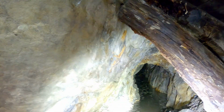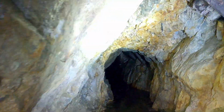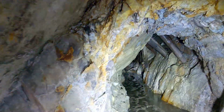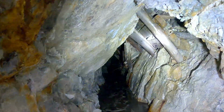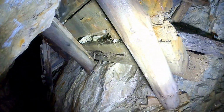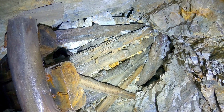Right, I'll let you go in front if you want, or shall I? You go. Yeah. It's getting a bit muddier down here. However, we're getting into a lot more of the backfilled stopes.